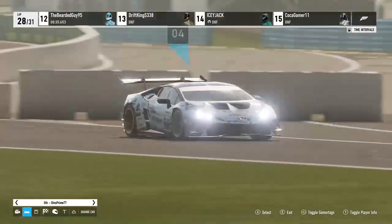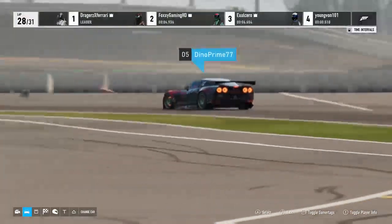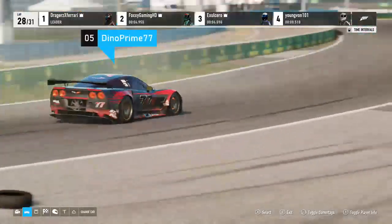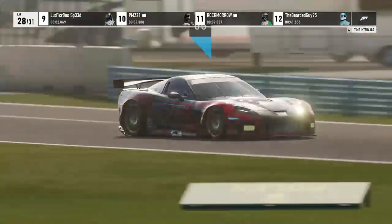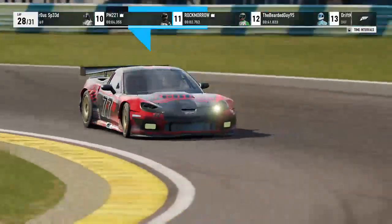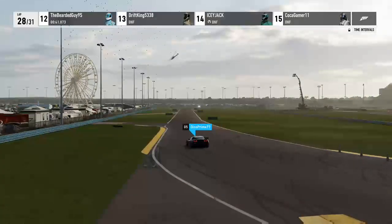Not yet, at least. And then once again, we look farther back between 5th and 6th. Actually, it looks like Dino's opening that gap up between himself and Kazubelli. So Dino may have found the lane that works here at Daytona, not outright straightaway sections, but in the speedway turns that might be giving him a little bit more momentum and enabling him to pull away.